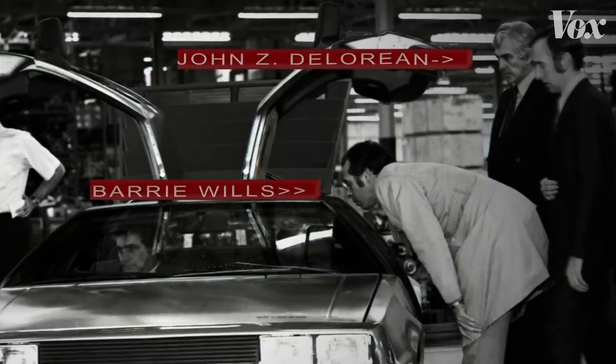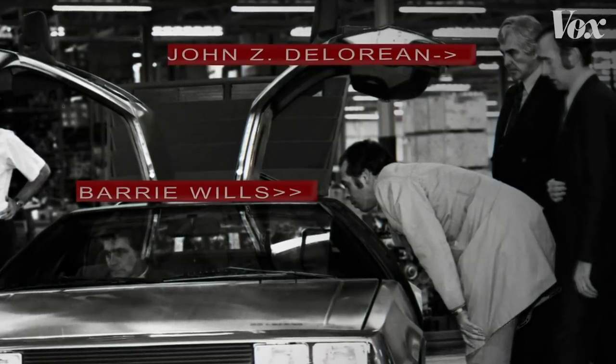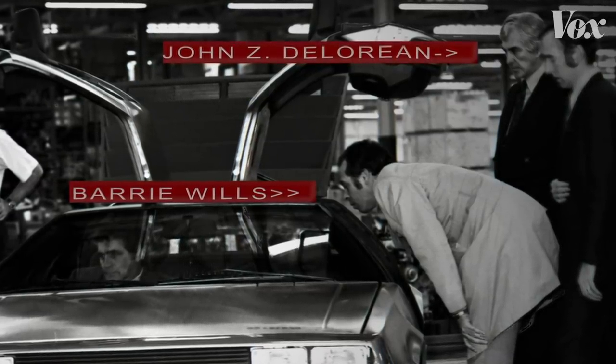I remember having a conversation with John once when we were walking around the plant. I said to him, what is it about the car, John, that is sacrosanct to you? He said, well, there are three things. Stainless steel, gullwing doors, rear engine. You can do what you like with anything else.